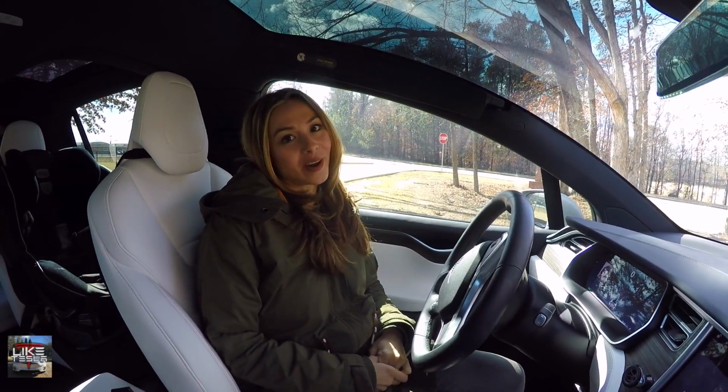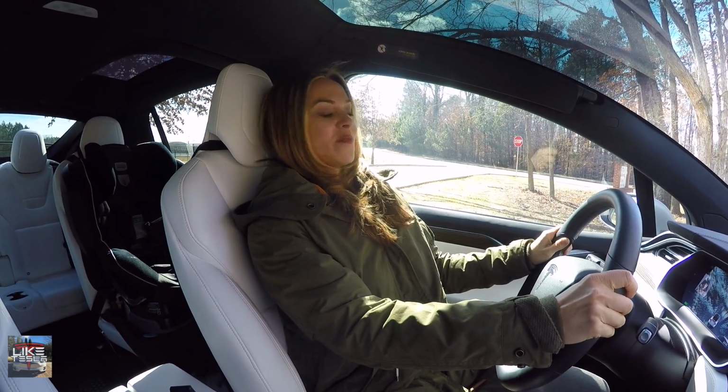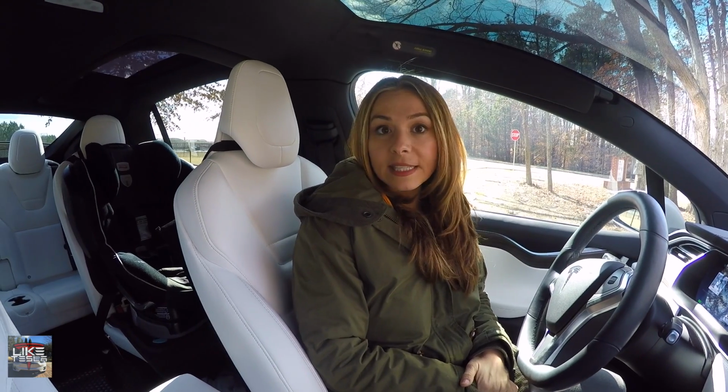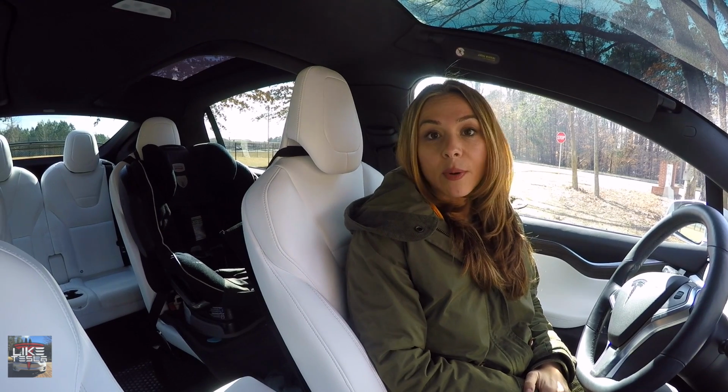Everybody, we just got our Model X back. It's really nice to have it back. It's kind of like when you've been gone on vacation for a couple weeks and you come back and it just feels like home. We've had our white seats in this car for almost a year now, and one of the questions we get all the time is, how are the seats holding up?